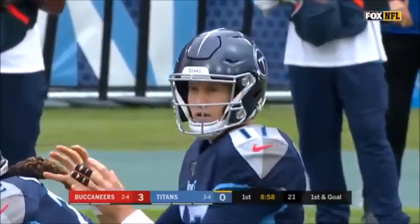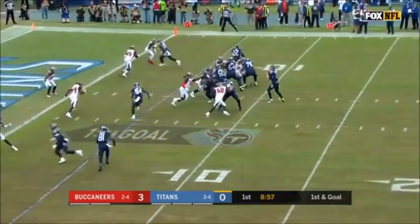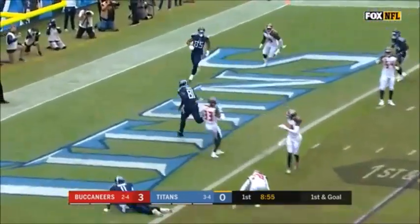You know, maybe a hand shaking as opposed to not shaking, but it's there. Tannehill, first down, slant into the end zone. Jonnu Smith with the touchdown.